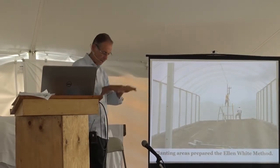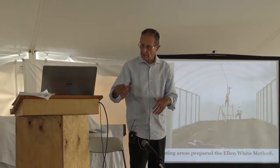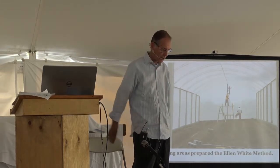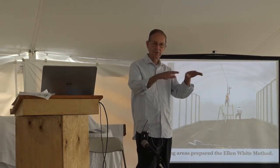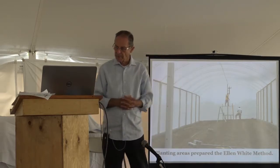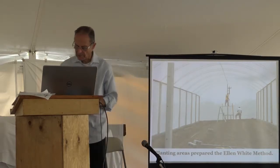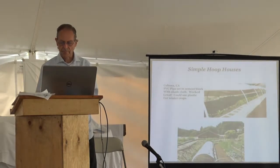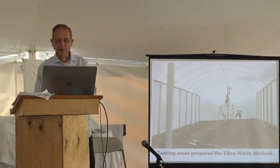You can see we have those raised beds there, and before we put the greenhouse up, we went through with a backhoe and we dug these trenches and filled those the Ellen White method there. So this greenhouse now is almost done, almost ready to be planted there. Well, I'll go back to this one.